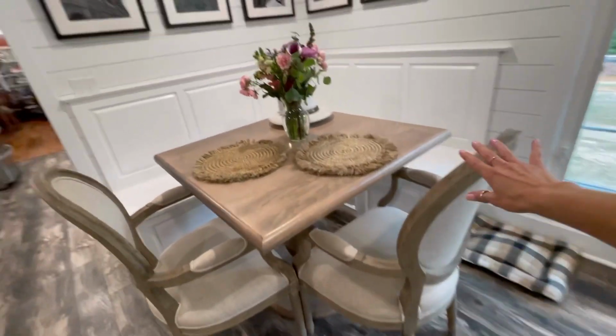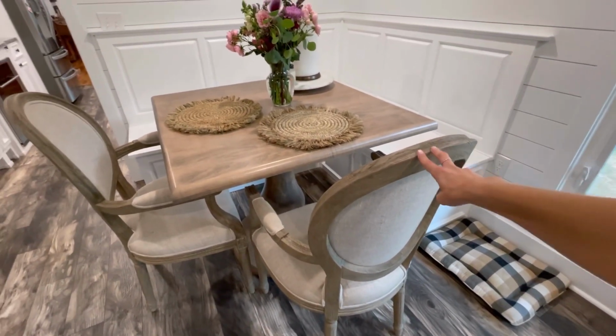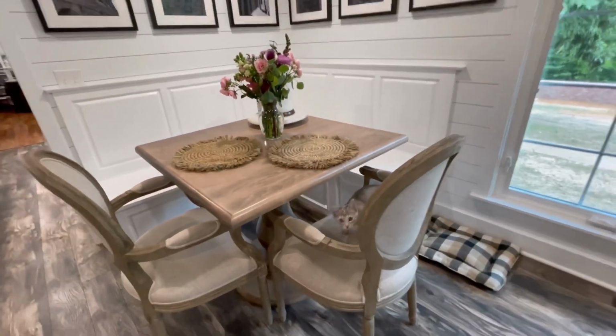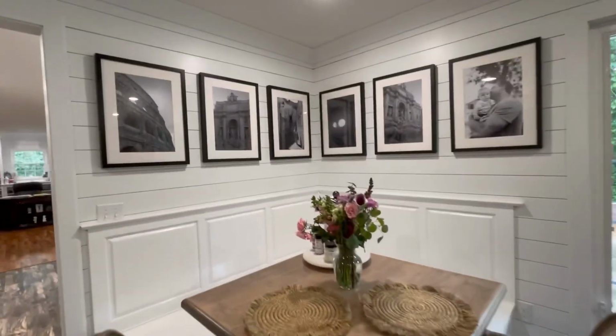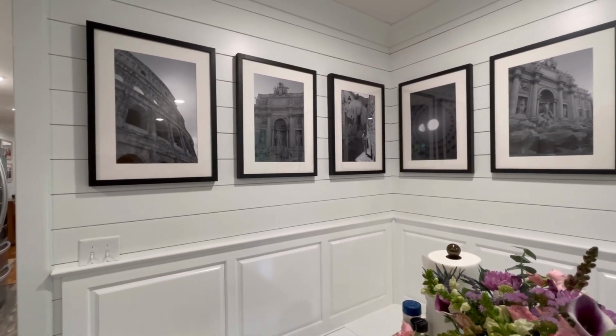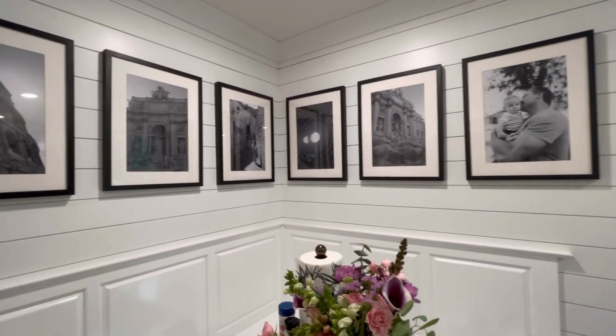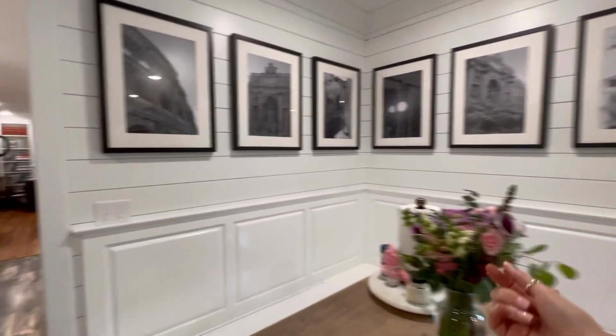And then these chairs are from Restoration Hardware. They came from the Nashville house. I took two of them when we left and we sold the rest of it, but I did bring those two. And then above there we have some more of my photography. These are also from our travels. I had these framed and matted from Shutterfly as well.